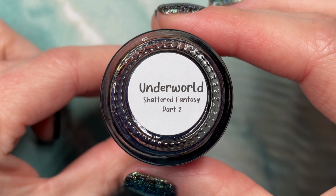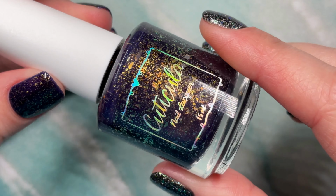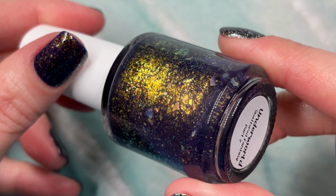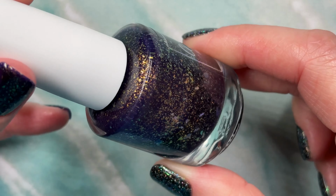Today I'm swatching Underworld by Cuticula. It is an indigo purple jelly base with shifting flakes that move from yellow to a rich gold to a green. The website lists the base as indigo, but I think unless you are in bright sun, it reads as a purple. I know that isn't a huge distinction, but I'm going to make it. It's also possible that the color of the flakes is skewing my perception of it.